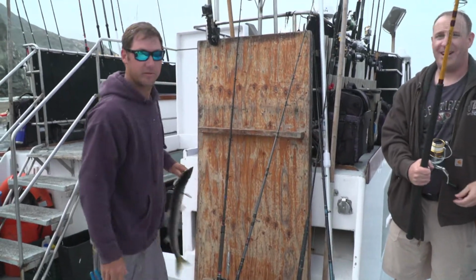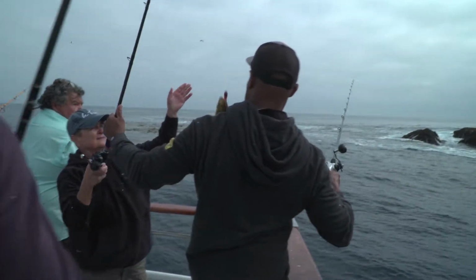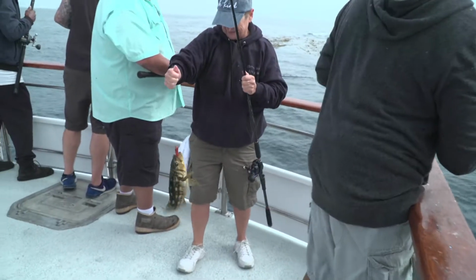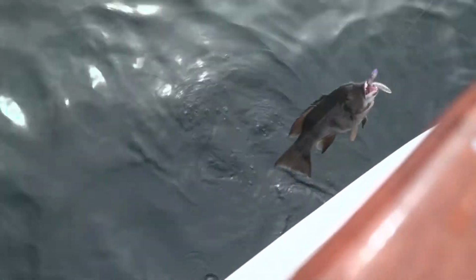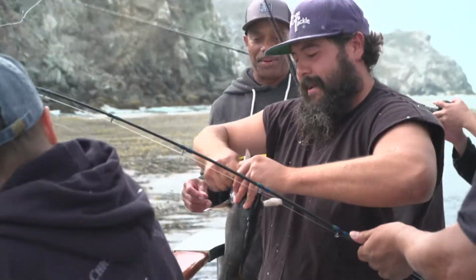Yeah, that's legal. Alright. There you go. Right up. Yeah. In the boat. It's gotta be in the boat. It's got to be in the boat. Okay. Sheephead. On the purple hookup bait.